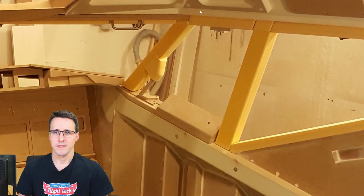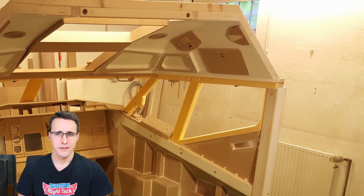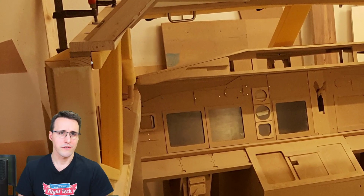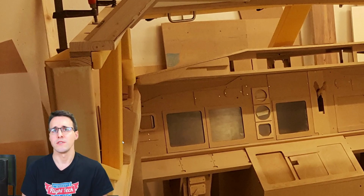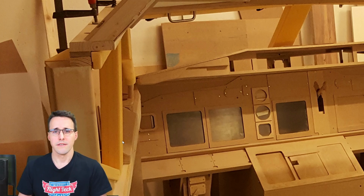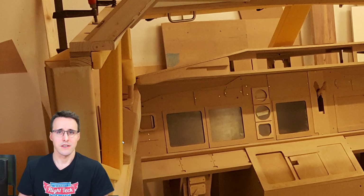The frames are covered with foam here. Here you can see it better. A wooden frame, and then it is covered with a layer of foam. And on top of the foam, you can apply a glass cloth, and on top of this, any filler material that you would like to use.